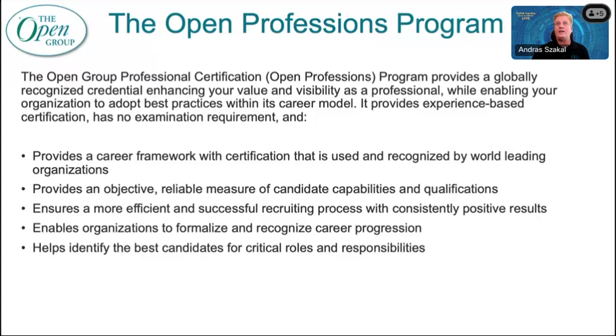And that's where we came up with this idea of establishing a certification standard and a certification program and framework that is globally recognized, provides an objective, reliable set of measurable capabilities and quantifications, and really ensures a more efficient, successful recruiting process because it's standardized. And this enables all organizations to be more formal about their technical ladder and how to recognize career progression. And obviously this helps identify the best candidates too, right?